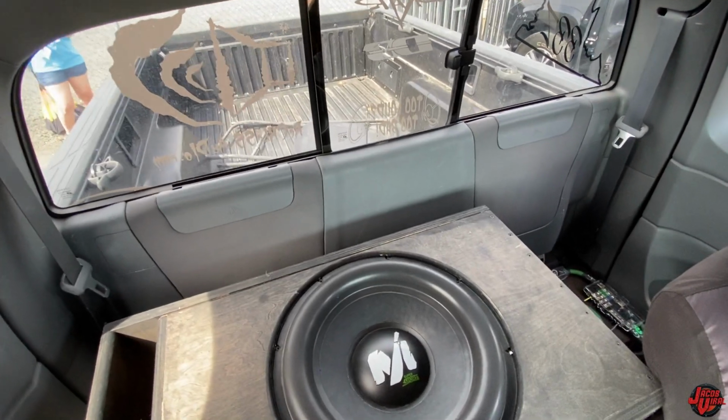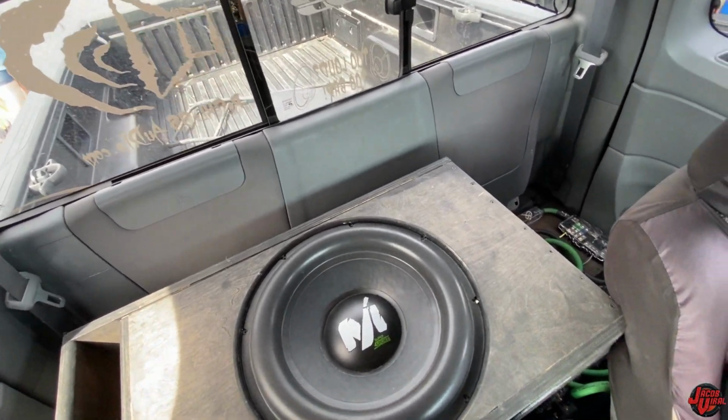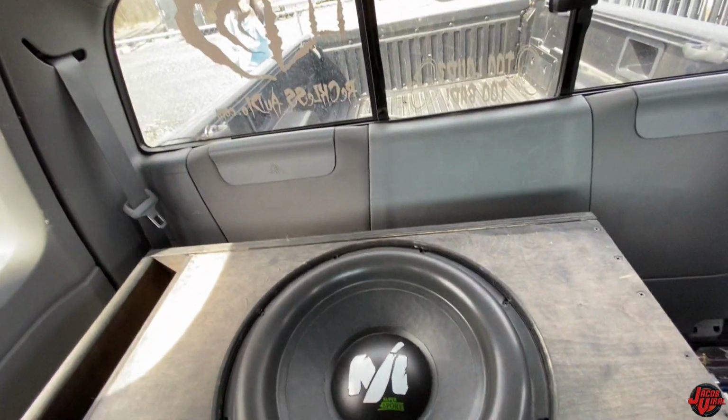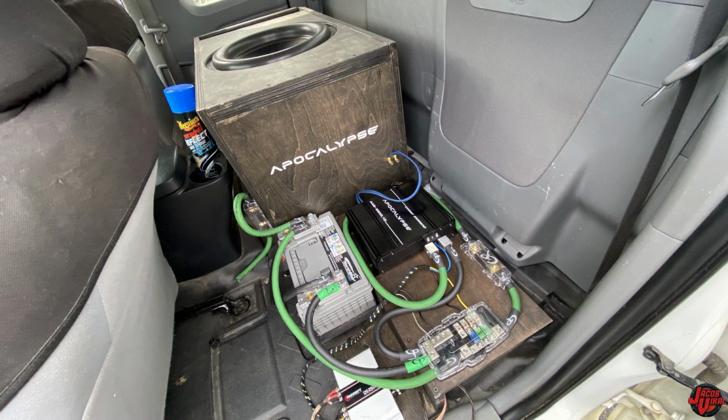Nice, that looks good. You did the install? No, my buddy did. He did all the cars in this row right here. Okay, nice. Well, you helped. You helped, yeah? Yeah. Okay.